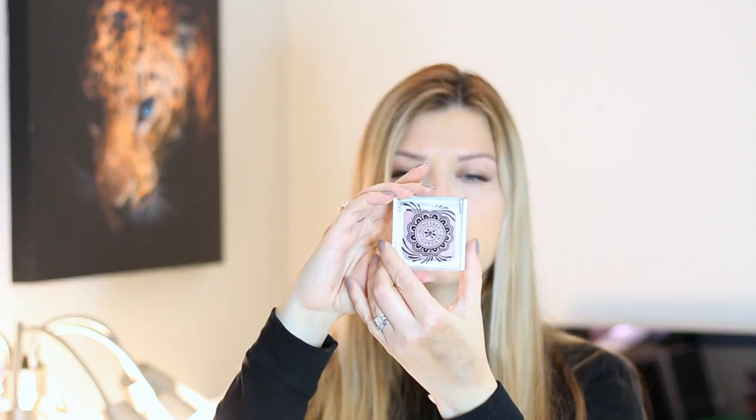I got Milani Tea Rose Blush. It was super discounted because I used that 40% off coupon and they already had sales going on. And then I have this Honeybee Gardens Complexion Perfecting Pressed Blush. Now, this one I've never seen or heard of before, so I'd be very curious to try it out.